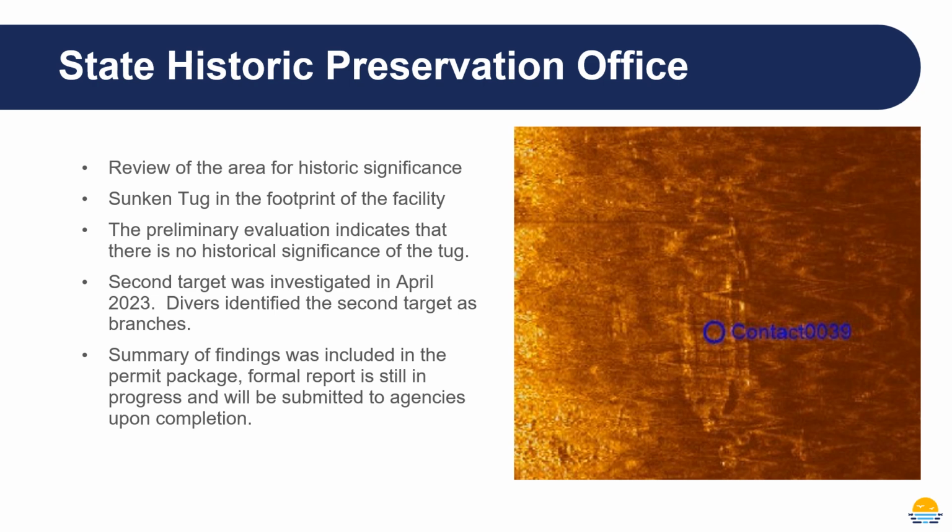The next permit application is actually more of a review with the State Historic Preservation Office. It's a review of the area for historic significance. We did find a sunken tug in the footprint of the facility. The preliminary evaluation indicates that there's no historical significance of that tug.